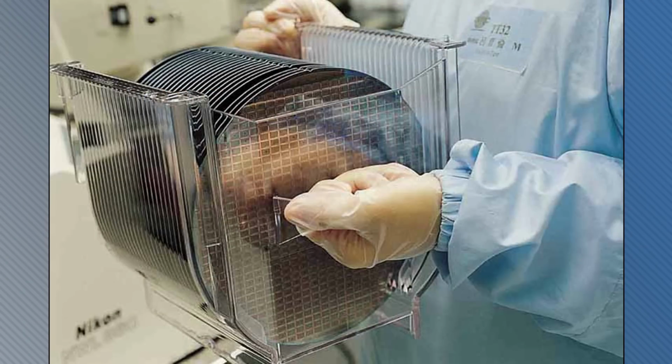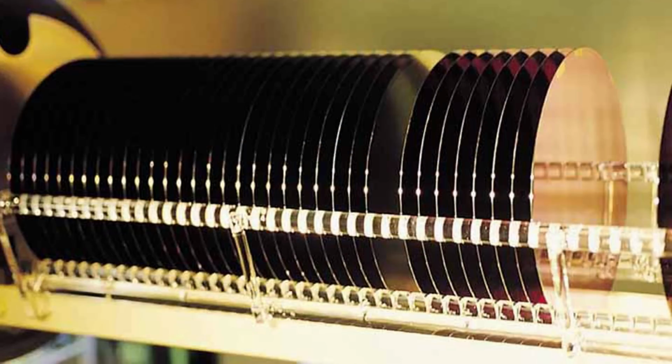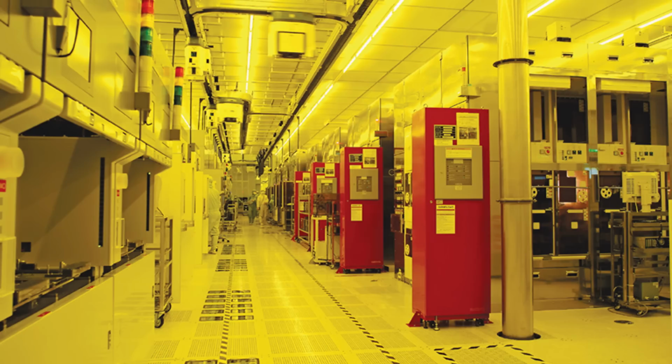TSMC also introduced new software that will speed up chip production for automakers. Automotive chips take longer to make than chips for consumer products because they need to be more rugged. It's what you typically hear referred to as automotive grade. TSMC says the software allows automakers to design chips 2 years faster and let them use state-of-the-art chip-making technology. But it won't be available until 2025.